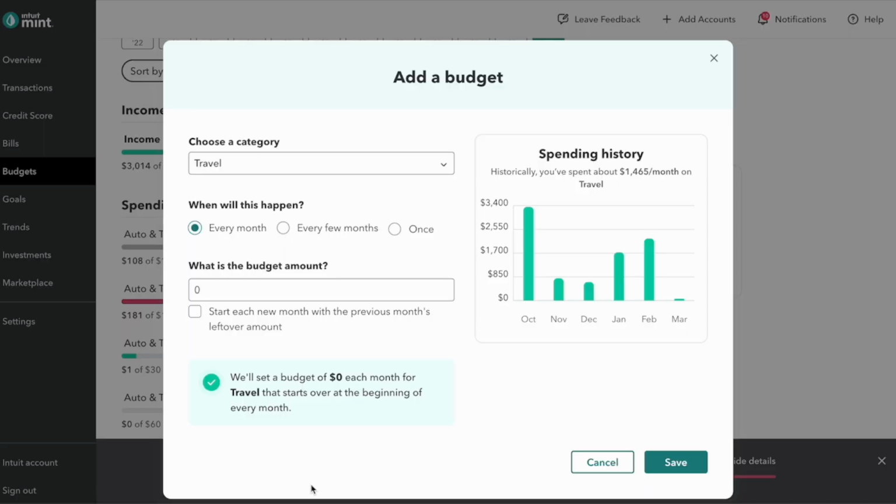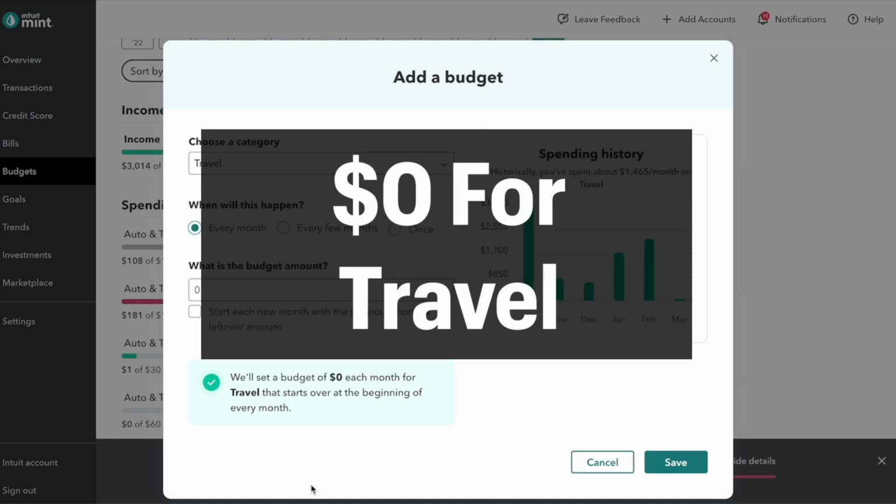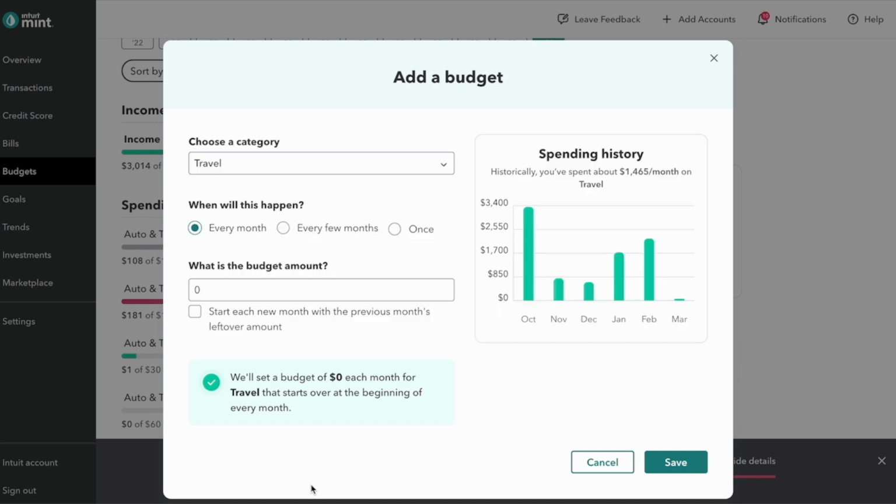We use mint.com, which looks like this. It's a free service and you just connect all of your accounts to it, and it tracks all of your previous spend and then automates your budget. So if I put in my information, we see that historically, we used to spend $1,465 a month on travel. Now our travel goal is to use $0 for travel. We just have to put in the amount that we want to budget, then click save, and then it will track automatically on a month-to-month basis. Here I'll put in $100 just to account for travel taxes, and click save.